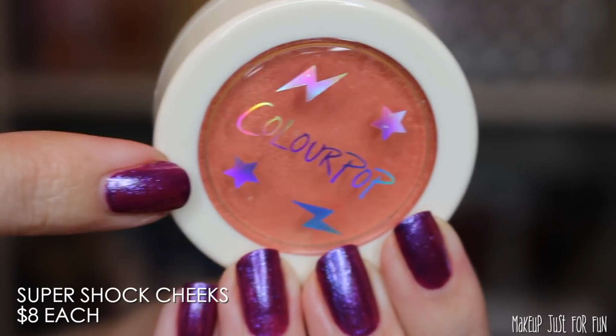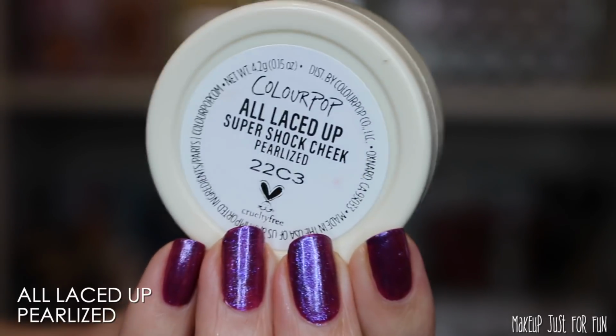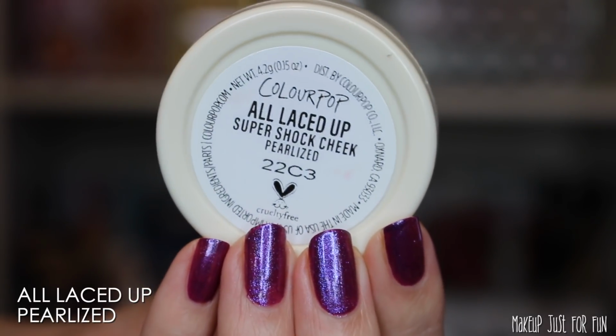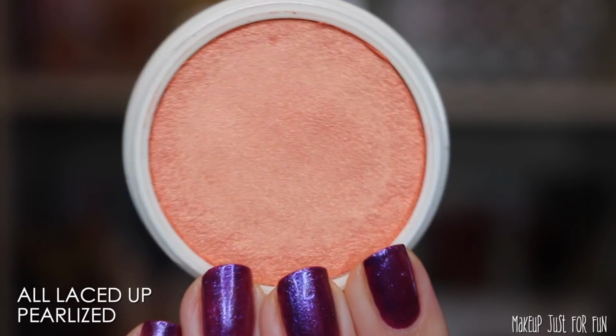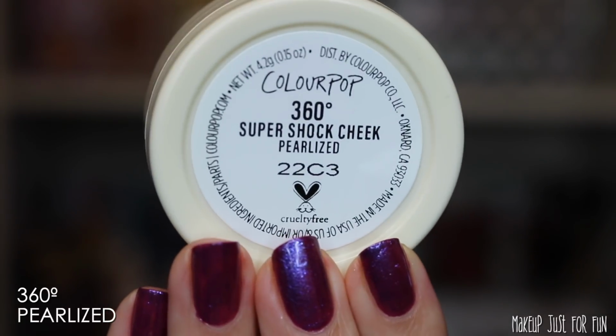I love that we're getting these iridescent details on the lid. I love that we're getting such bright, fun blush colors. That's something that I've been mentioning a lot in my reviews recently, wanting to see a little something extra, a little something out of the box on the cheek colors.